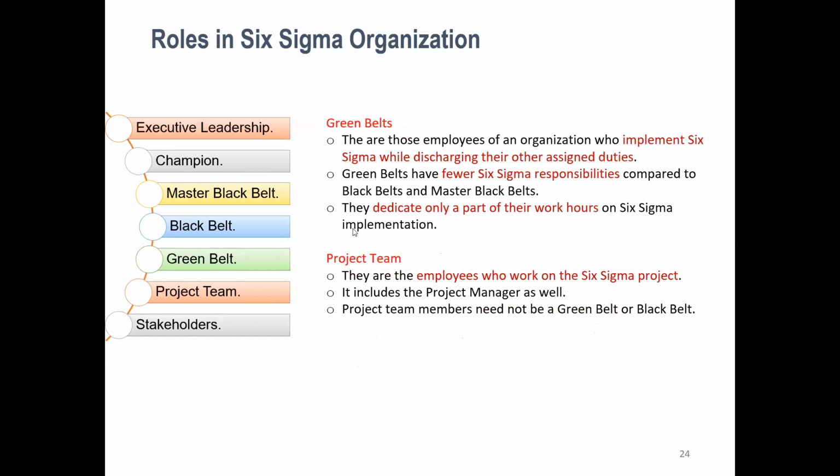If you move to the green belt, they also work in the Six Sigma project, but they are doing other jobs. They are assigned in other departments or other tasks while they are doing the Six Sigma work. So we can understand that it's dedicated as part-time. So for the black belt it's full-time, and for the green belt, part-time, like I am a project manager and also a green belt. You are doing it as part of your job.